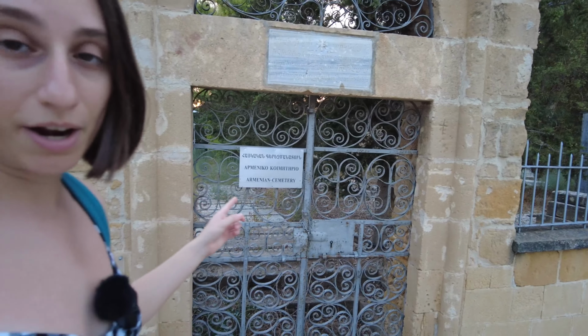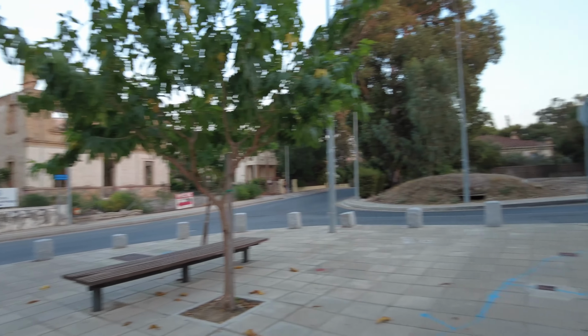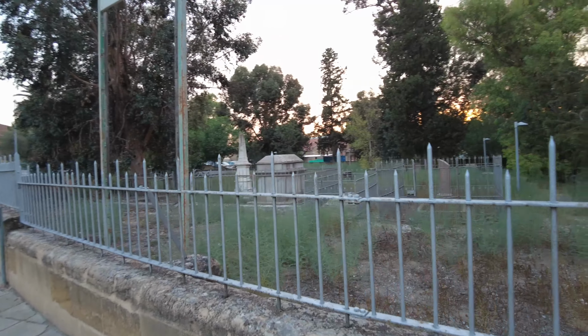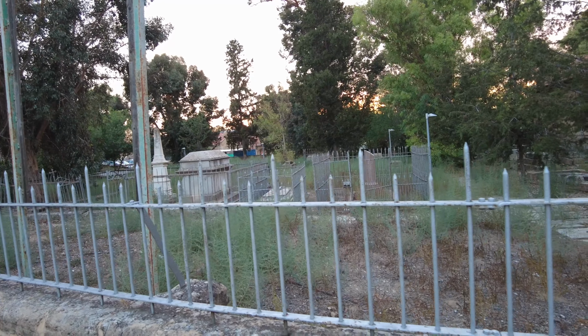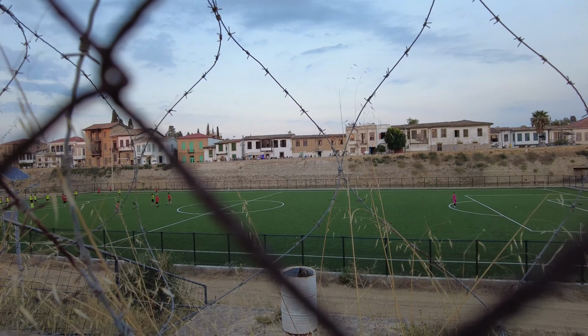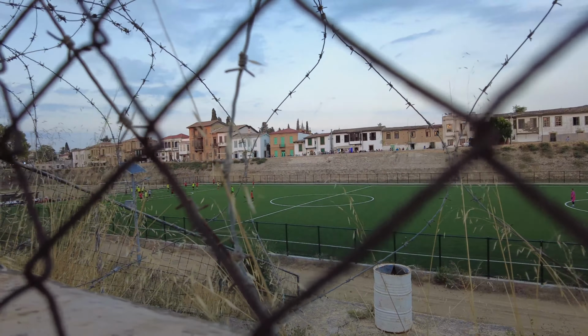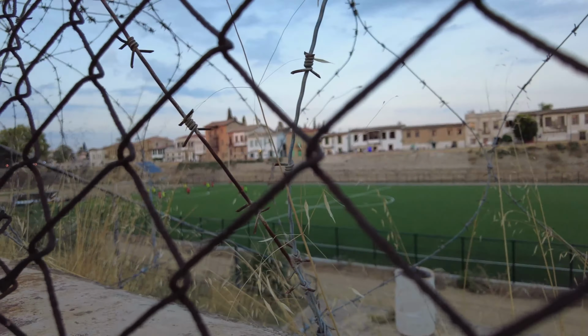There is the Armenian cemetery here, which is right against the wall. So that's the other side over there where we saw the old Armenian quarter. And this is the Armenian cemetery. It's closed. So that's the Armenian quarter. We're looking at it from behind the fence. There's also the church behind there.